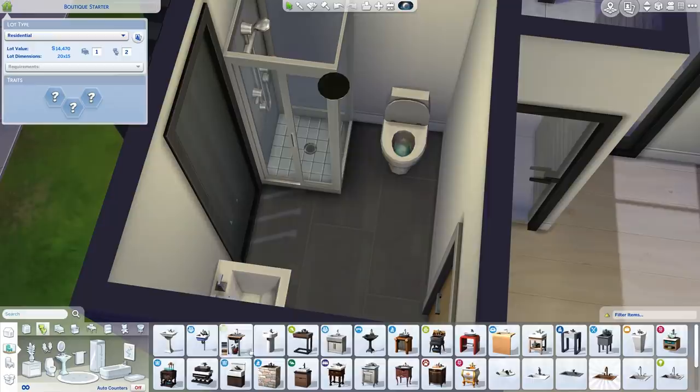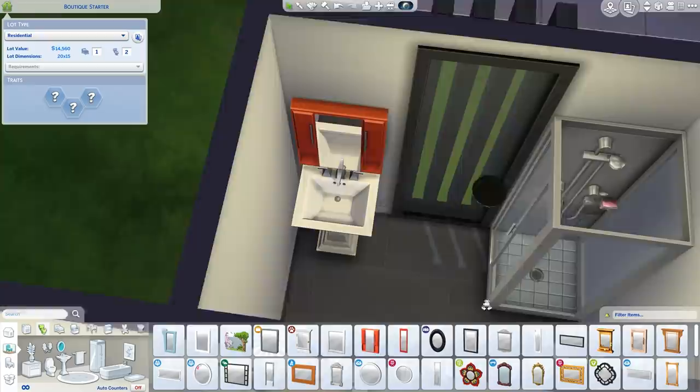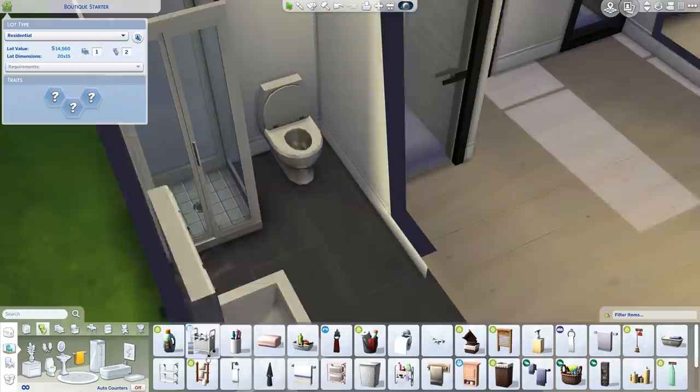I hate how all the cheap stuff is basically the same. I always use the same stuff because it's the cheapest, so we kind of need to. How much is this? $90? Okay. Sure. Look at that. What a lovely bathroom. You know, it's such an inspiring bathroom.